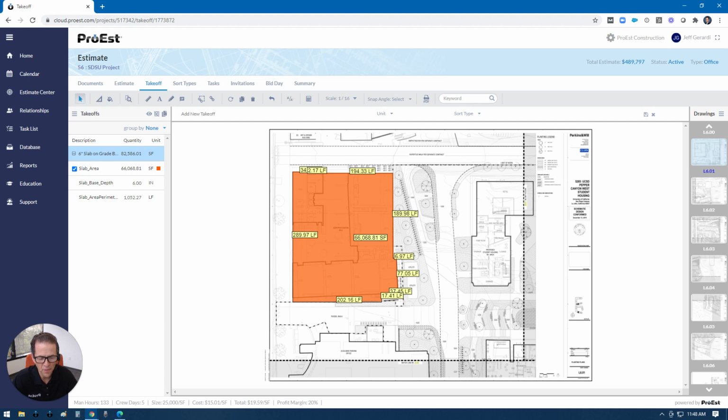So before, if I was taking off a slab on 5 pages, I would have to add new takeoff 5 times, put that slab on five different pages. On my estimate tab, I would have 5 different assemblies to hold that data. Now you have the option. You could still do that, but you do have the option of taking off one slab and doing those takeoffs on an unlimited number of pages, which is not only going to clean up your takeoff, but it's going to clean up your estimate tab as well. So really excited to bring that functionality to the system.